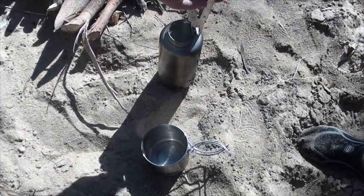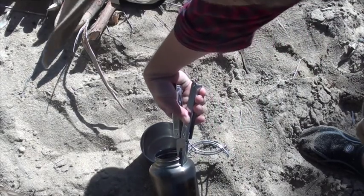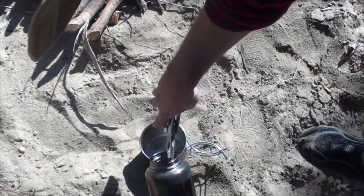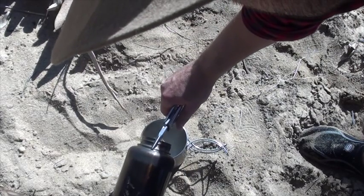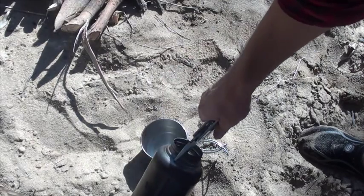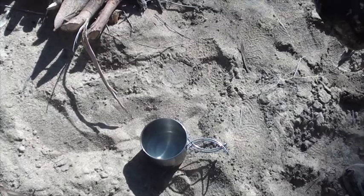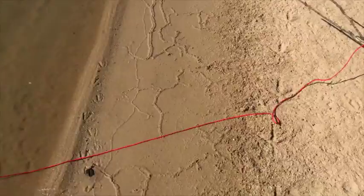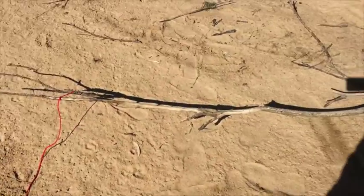Alrighty, so a little bit for the coffee. Where's the tricky part? Okay. A little bit for coffee. The rest I'll go and cool down for drinking. That's how I cool down my drink bottle, just in case the current decides to grab it. The river's really, really still today, but in case the current decides to grab it, we'll have to take this big dead tree with it.